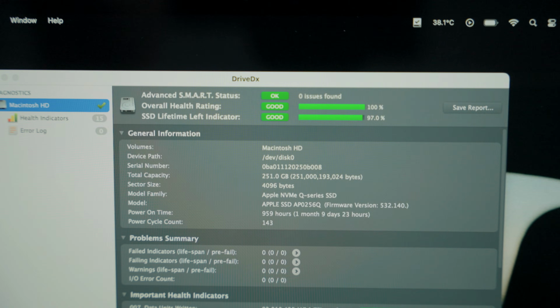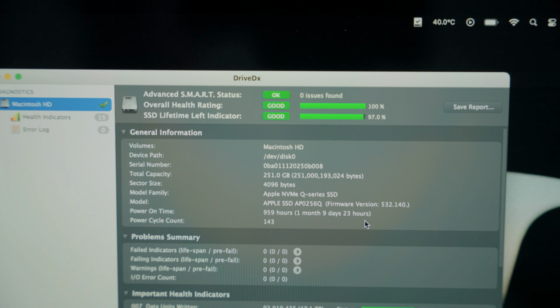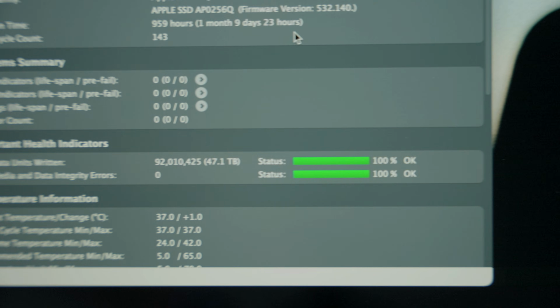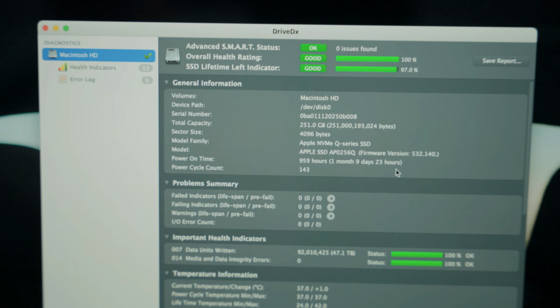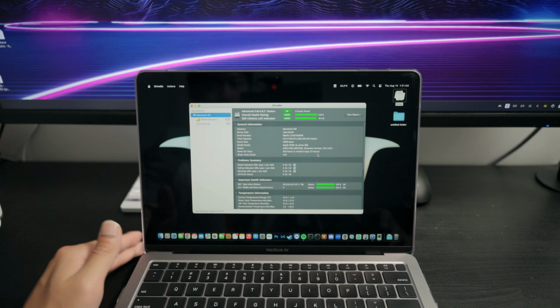I would start worrying around 50%, but we are far from that. But you also have to keep in mind, this MacBook seems like it's barely being used. My friend probably barely used this. He said he used it throughout college and this and that, but from the looks of it, honestly, this is a very good condition MacBook. And it looks like we've written about 47 terabytes of data on this MacBook, and it seems like it's still fine. So, you know, it really depends on the condition of the MacBook, how much wear and tear it has, and this and that.